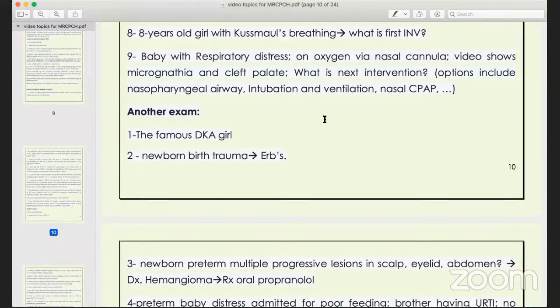Because of the micrognathia, the tongue will act like a macroglossia. Because of the small mouth, the tongue will obstruct the airway. So in BLS and PALS, the first thing is to secure the airway. So it is nasopharyngeal airway. You are right. And in this child, remember that nasal CPAP is contraindicated. Why? Because you will give forceful air nasally, and this forceful air goes into the mouth because there is a connection. So nasal CPAP is totally contraindicated here, right?